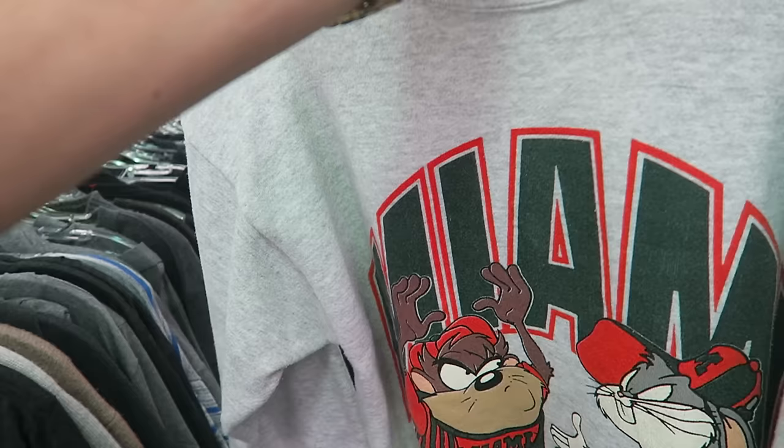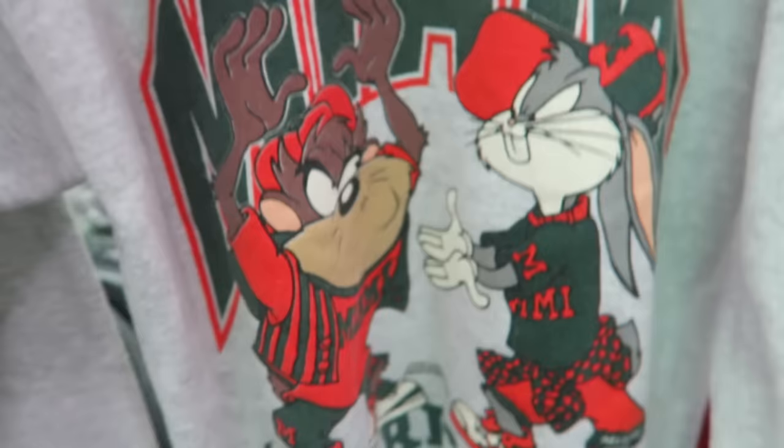But we are at the Goodwill in Miami. Let's hope we find something. First piece of today, we have this Looney Tunes Miami Hurricanes. This is from 1993. Got this Lacoste jacket.